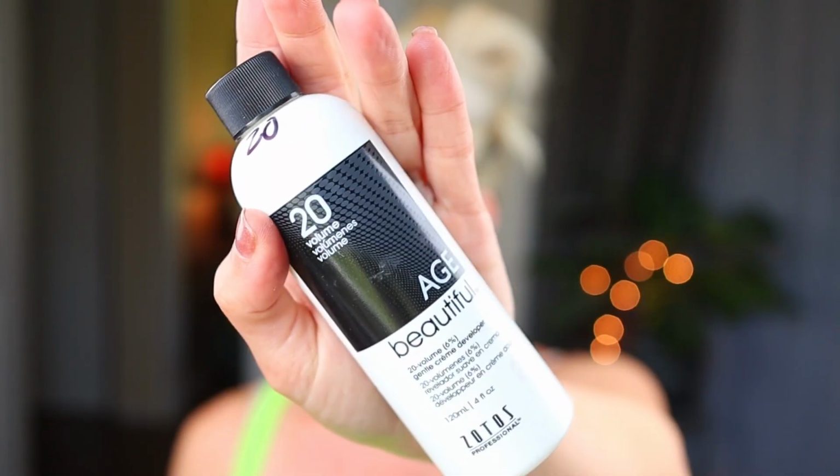So I'm gonna go through the hair dye stuff first, and then we will get into the makeup that I used. And I did use up quite a bit of product. So the first thing that I used up for hair dye is this Age Beautiful 20 volume developer. I usually use 20 volume developer with my toner. After I do the bleach or the highlights or the roots, I will use T18 toner and mix this with that to tone down the brassiness. So I used up a 20 volume developer.